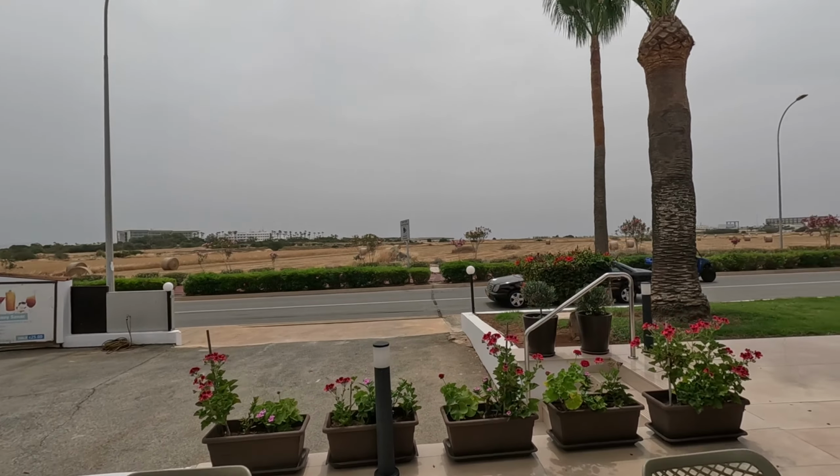What an excellent place, all being refurbished, looks really lovely. Lots of car parking space, very quiet, beautiful pool area. I quite like it.